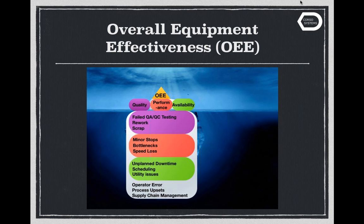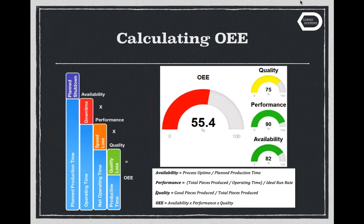So some of the breakdown of what we see, quality is going to be goods that have failed QA testing, rework, and scrap, that are lost things that you've already created. Performance, you're going to have minor stops throughout the day, bottlenecks or speed loss on some of your equipment for various reasons. And availability would be any sort of unplanned downtime. Could even be scheduling if you're market constrained instead of capacity constrained, and you're not running your plant 24/7. That could impact your OEE depending on how you define it. And you may run into utility issues like power outages that prevent you from running.